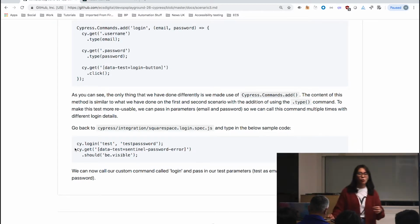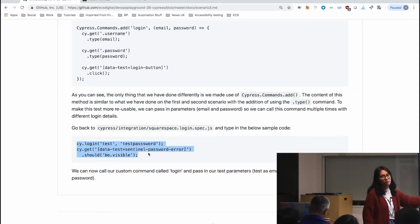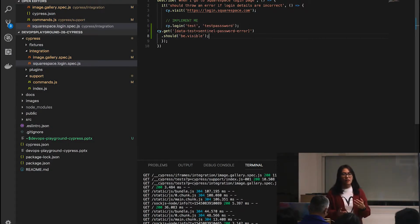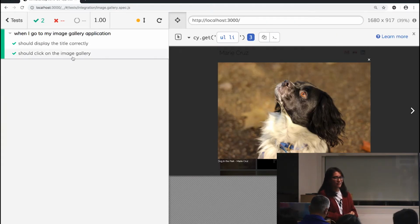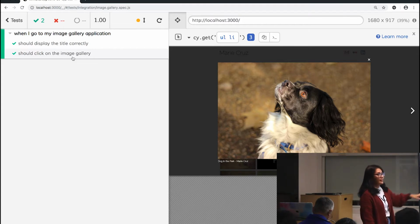All we're doing here is calling the custom command called login, the one that we have just created beforehand, and we're passing in some test values. For this demo, our test email is called test, and our test password is called test password. Same thing, if everyone can just copy and paste this sample code and then save your file.